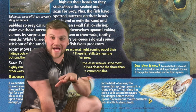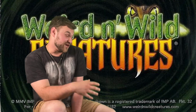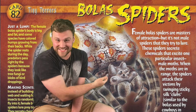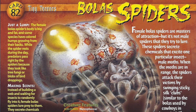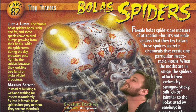And we talk now about the tiny terrors. All right, y'all, let's talk about probably the ugliest spider I've ever seen in my life, the Bolas Spider. I'm going to go ahead and crouch down for a minute so you can get this thing in full view. Look at how disgusting that thing is. I hate it. Wow, dude.